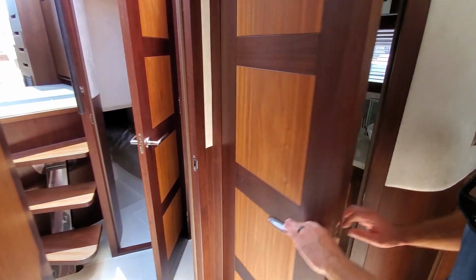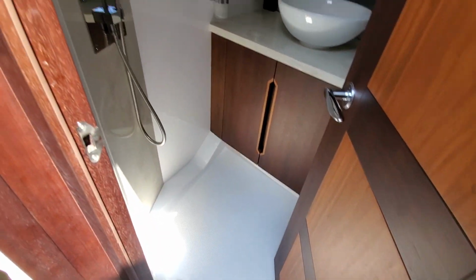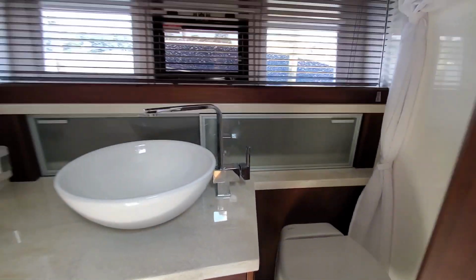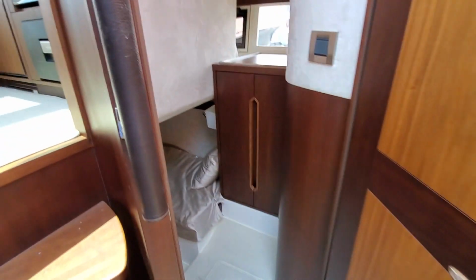And this boat also has a day head. As Pete steps out, we'll go to the starboard side. Here's the day head. Easy access. Beautiful layout in there. Again, lots of light. We don't even have any lights on in the cabin down here.